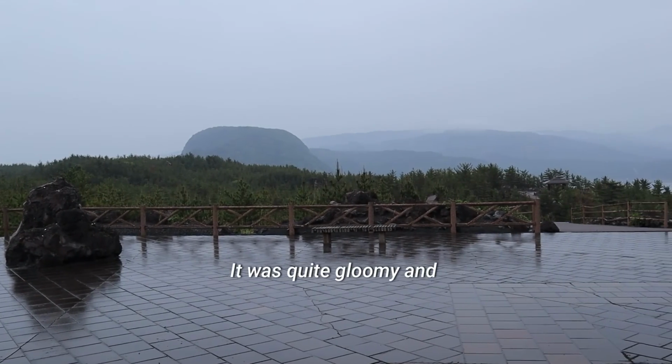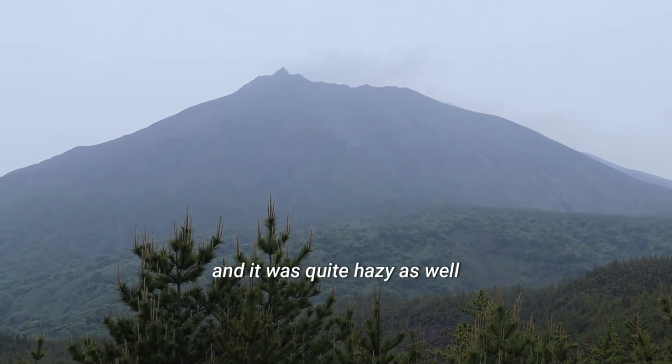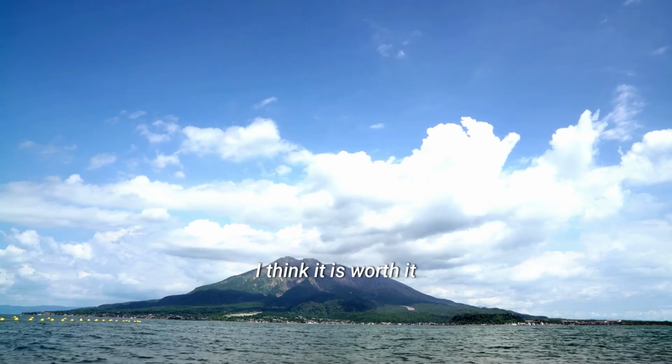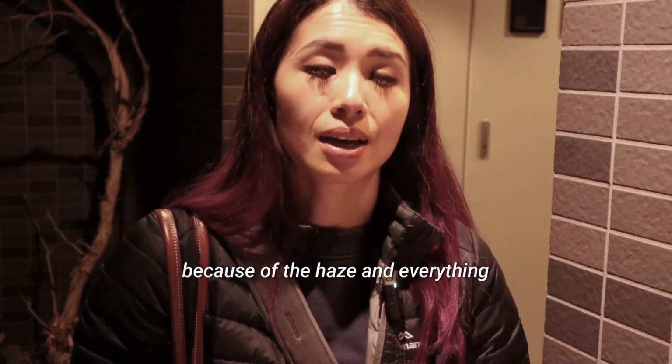Today's weather is pretty crappy. It was quite gloomy and a bit wet at the same time, and it was quite hazy as well. If you go on a day with great weather, I think it is worth it. But today for us, it was so-so because of the haze and everything.